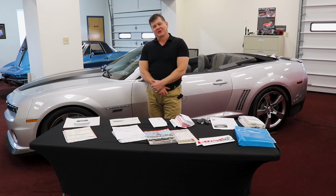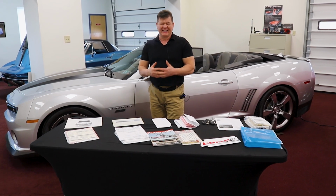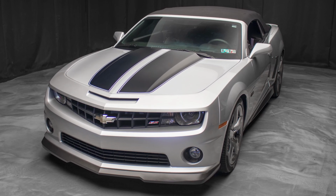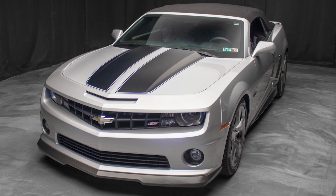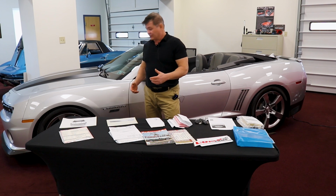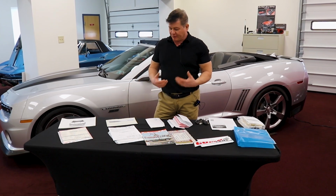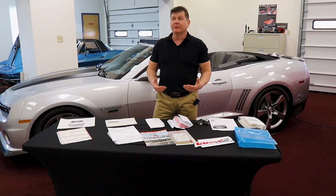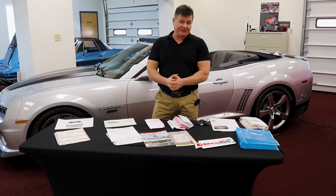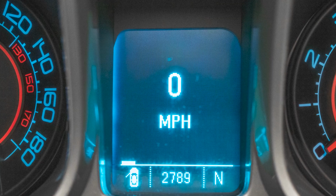Hi everybody, Jim from County Corvette. I have today a mint, like new, 2011 SSRS Camaro that still looks like a brand new car. Probably a little bit better. It's always been inside. It's always been pampered. And here we are 13 years later and it only has 2,700 miles on the clock.